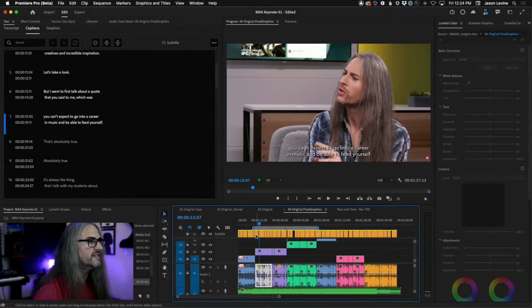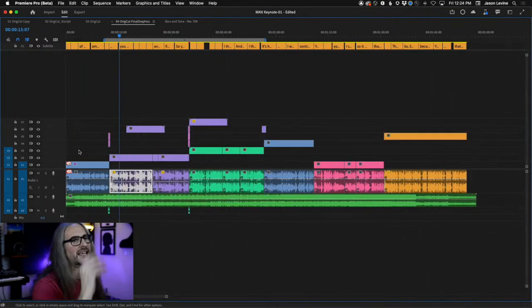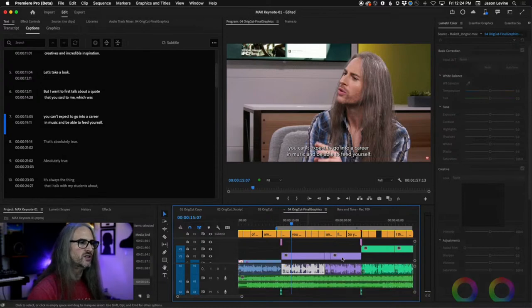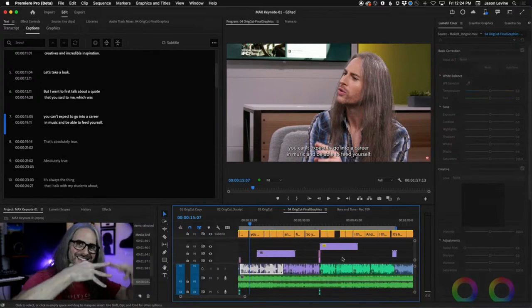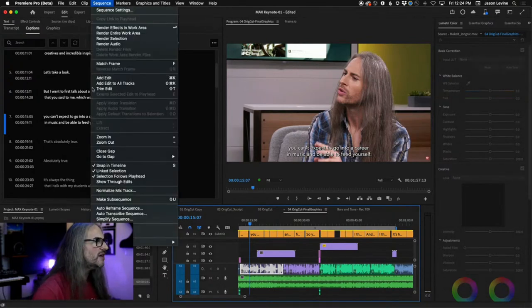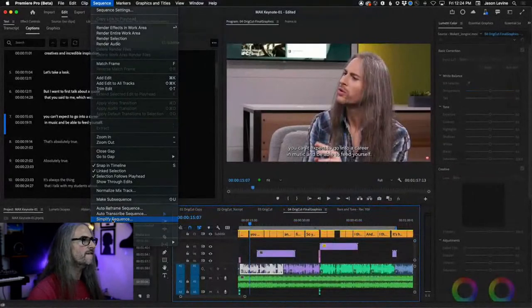All right, this is another one here. Take a look at this sequence. Again, I've got stuff kind of stacked all over the place. This is nothing, this is like 10 clips. But let's say I want to share this or archive it and I effectively want to simplify the construction of this sequence. Under the sequence menu now, we have a function called simplify sequence.